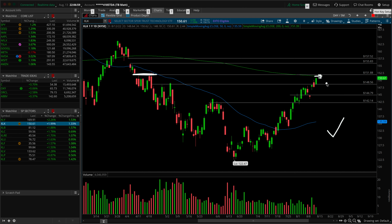But overall, if a pullback is produced on this one, you want to see a higher low gap fill reversal off of that CPI gap up. That number is 144.80 roughly. So bullish in the XLK. We can afford a higher low pullback. But ultimately, upside reward early on in the week, at least, is going to be slightly limited.